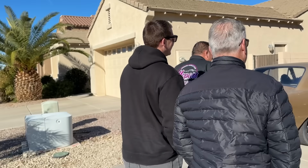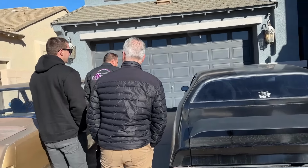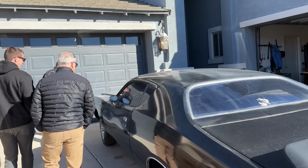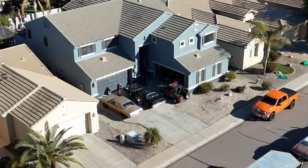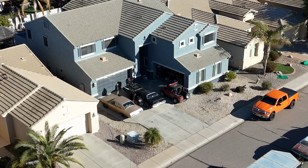I got nostalgic about the 340 because my oldest brother had a 71 Demon 340 as a kid that I grew up in, and then my other brother had a 70 Duster 340. That's cool. But I had a 70 Charger. I'm in love with 68, 69, 70. I had a 71 that I traded for a long time ago. But then I fell into this and I was like, it's a Superbee?